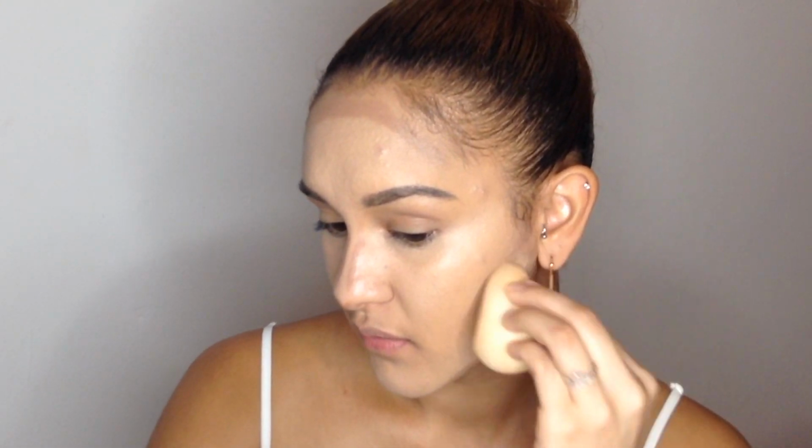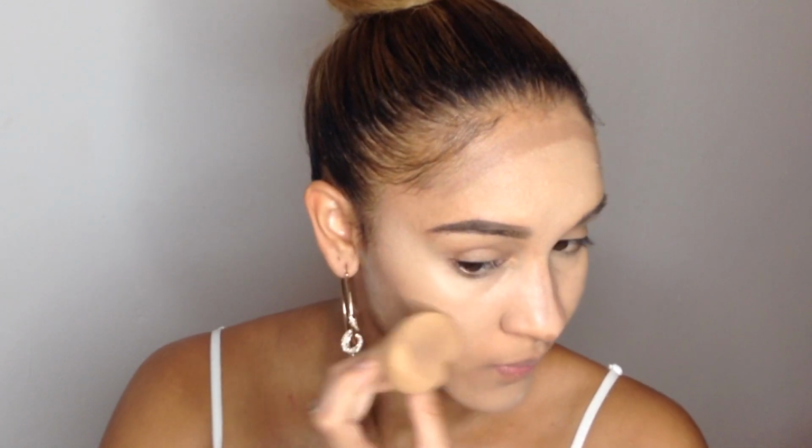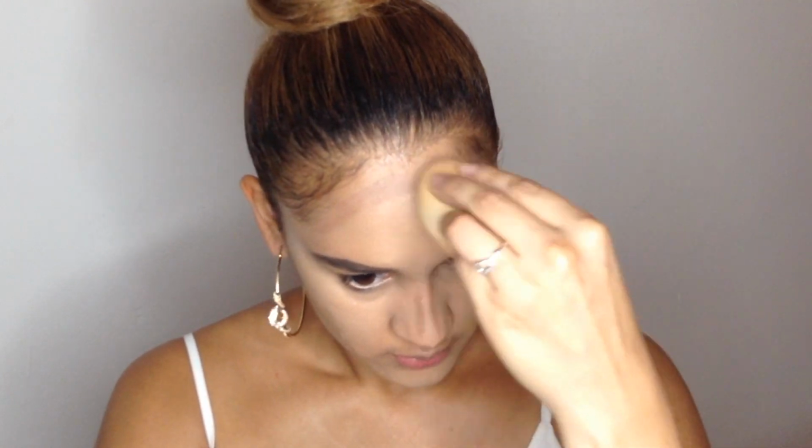So for blending, I will recommend for you to not blend downwards. Always blend upwards. I'm just going to use the sponge to blend it. So I just blend that. And I'm using the flat side. And I'm just going to look at myself here in the mirror. I think it's easier to do that. So the contour stick actually blended out pretty nice. Just gonna blend this.